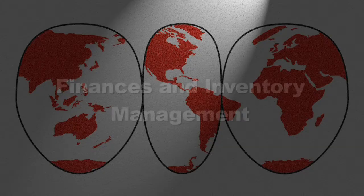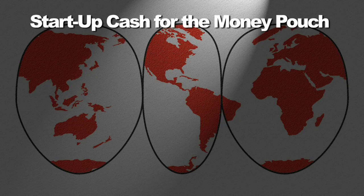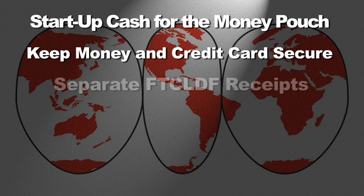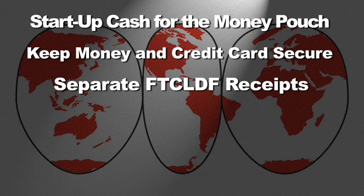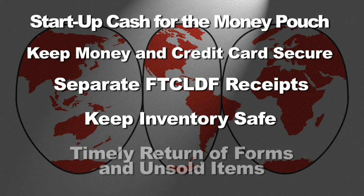For events that allow sales, a very important role is finances and inventory management, which includes 5 important parts: providing startup cash for the money pouch, keeping all monies and credit card information confidential and secure, separating sales receipts for shared exhibits with the Farm to Consumer Legal Defense Fund, ensuring the safety of inventory, returning revenue, membership forms, and unpurchased inventory in a timely manner.